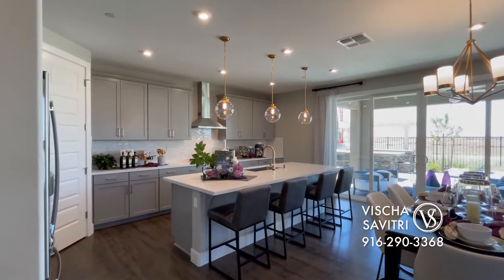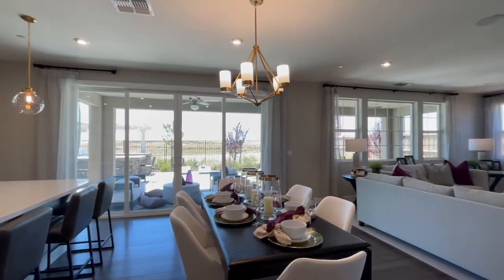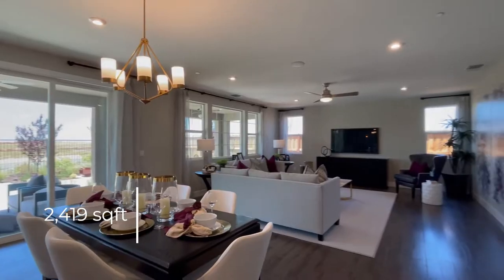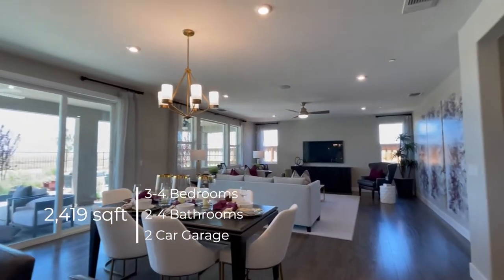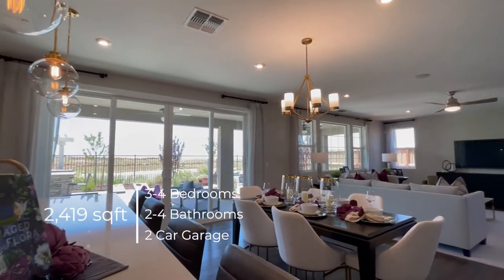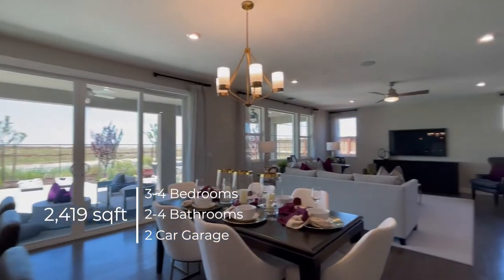And today I'm going to show you the Sutherland Plan. It is a two-story home with 2,419 square feet. It has the option to build 3 to 4 bedrooms and also between 3 to 4 full baths and a 2-car garage.